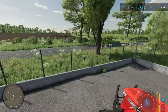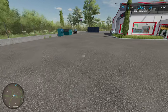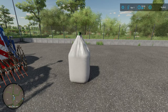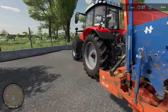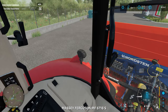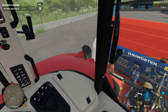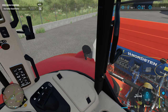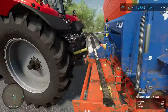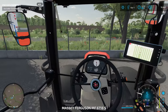So, for the sake of argument here, we're going to have someone from the store come out with their little loader and get our seed in the thing here. So we'll just have to do a little role play that they're coming out and they're hoisting it up for us, because we don't have a loader here to do it in the realistic way that we like to do. So we'll have them come out, fill up the seeder, and then off we'll go.